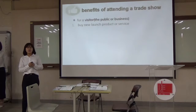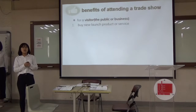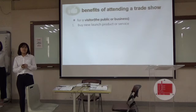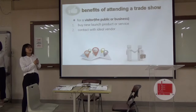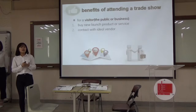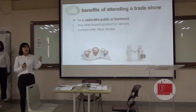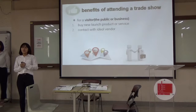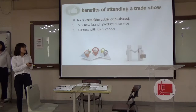For a visitor, the first benefit is they can go to a trade show to buy newly launched products or services. Second is they can contact an ideal vendor. As for professional buyers, they can analyze and research some of the vendors before they go to the trade show. Therefore, when they go to a trade show, they can find the ideal vendor straight away and also make a deal quickly.